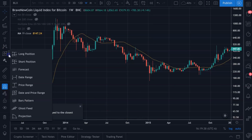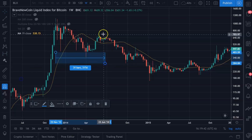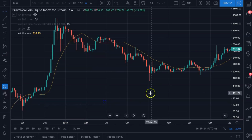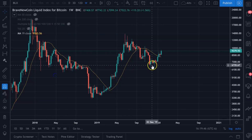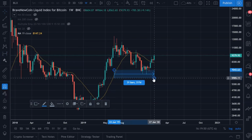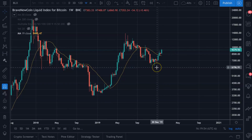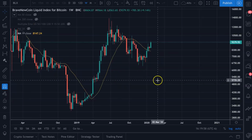And I talked about this in a past video already, how from this top over to this last green bar before the dump was 217 days. Well, here we are again. If we measure from our top in June to this bar here, it's 217 days. So I'm starting to wonder what's up with that. But this isn't just about being cautious. It's really about the 19-week moving average.